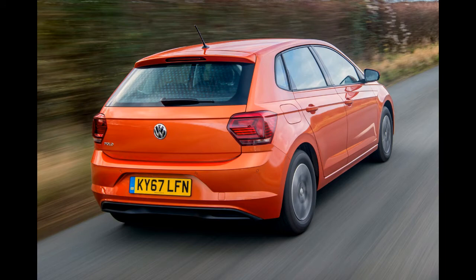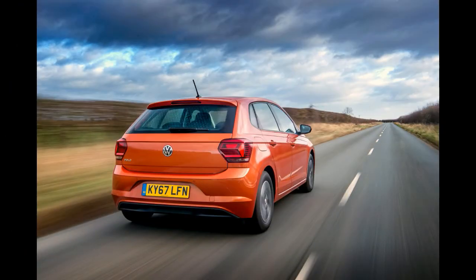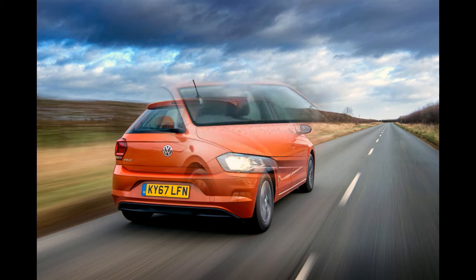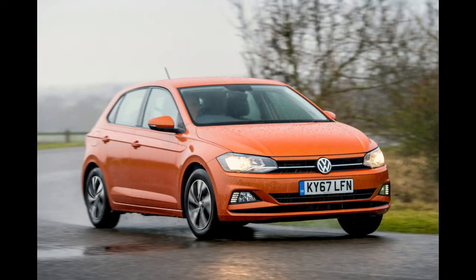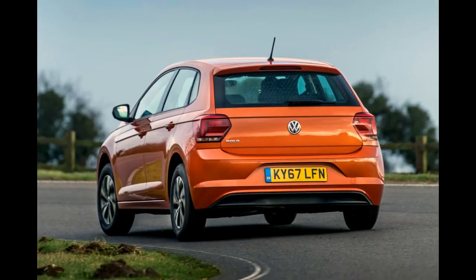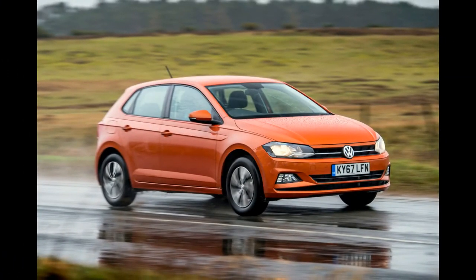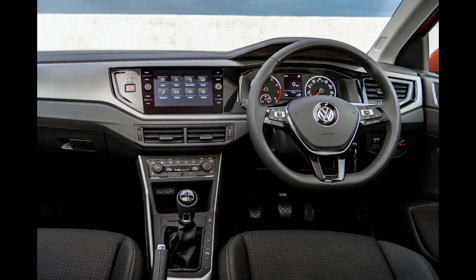It's not quite as fun to drive as the Fiesta though, and the peppy 1.0-liter TSI engine remains our pick over this basic 1.0 MPI unit. It's a much better engine choice all round, and on a PCP scheme may only cost a couple of quid more per month depending on your deposit. Nevertheless, comfort is one of the new Polo's big strong points.